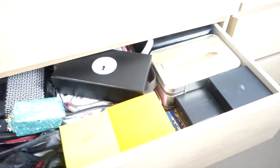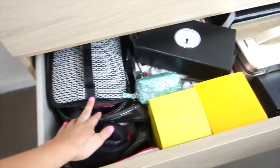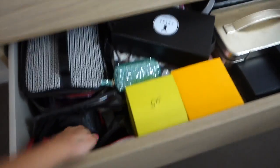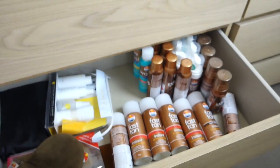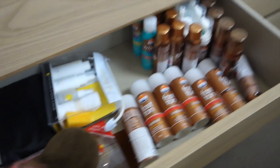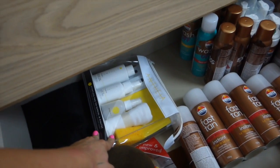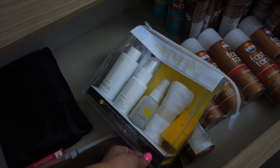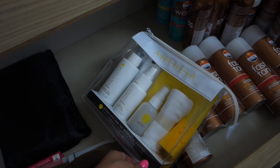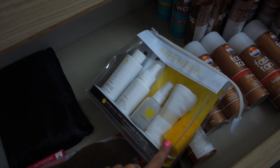This drawer is unused candles and travel cases for makeup. So like little travel bags, makeup bags. This drawer is where I keep my fake tan. It's all Le Tan because that is my fave. This is just some fake tan removal stuff that I thought was pretty cool. It's got a remover base, liquid micro peel, remove it, and then the sponge and stuff.